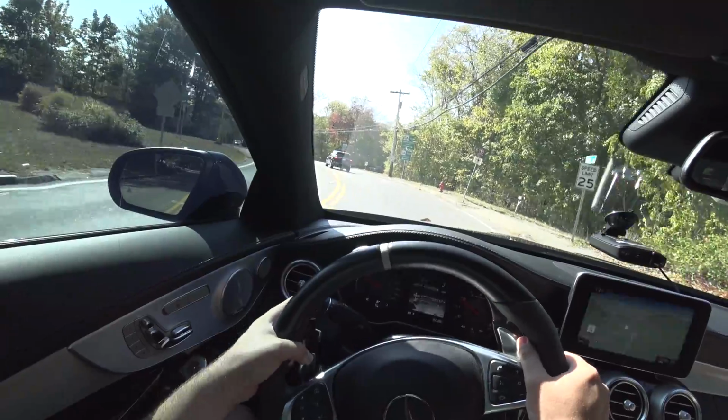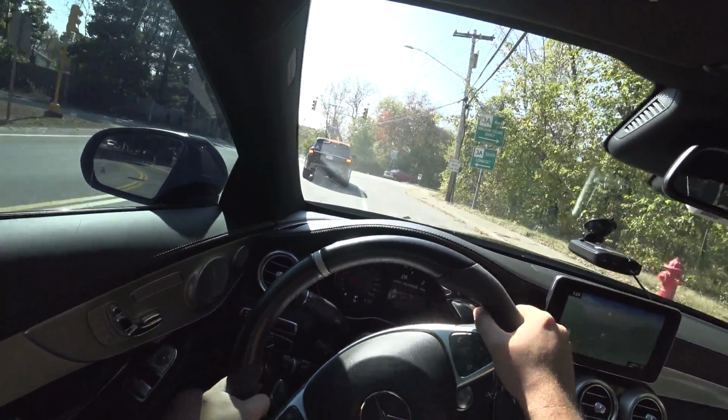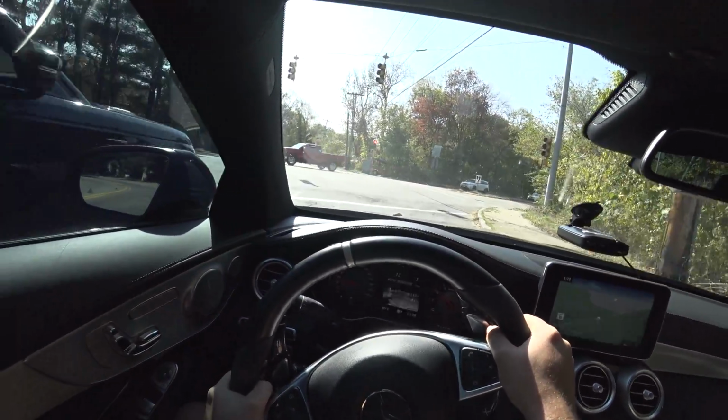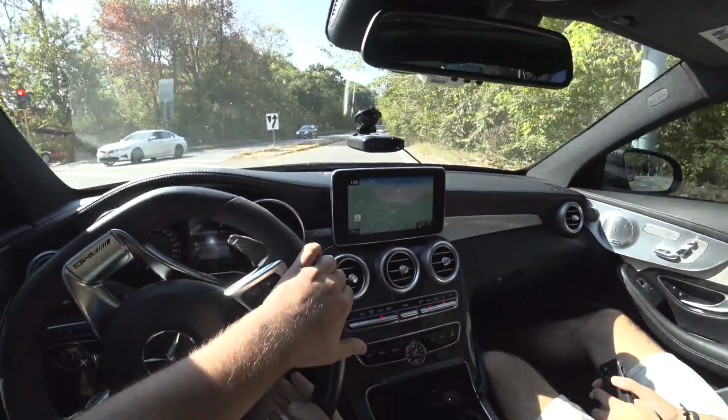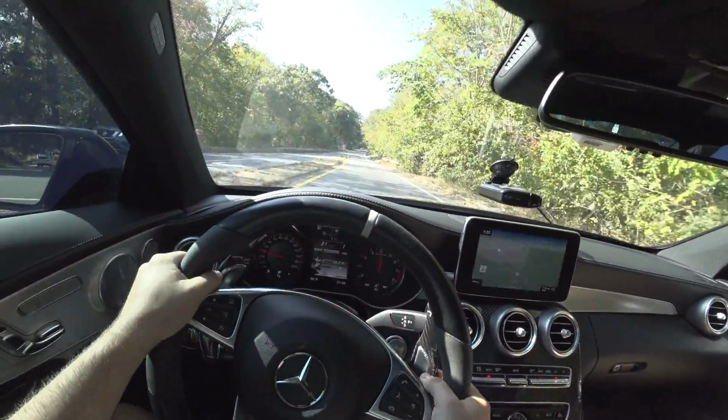I definitely find that the AMG group is an exclusive group. You don't see a lot of them out there. You definitely see more M's. Similar to RS, how RS is definitely exclusive.